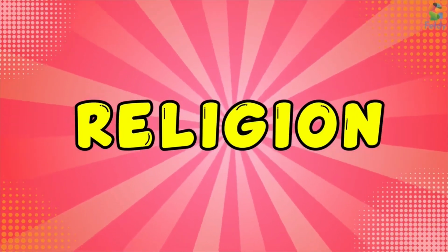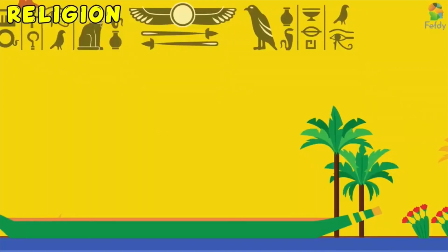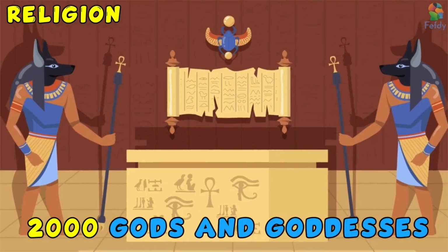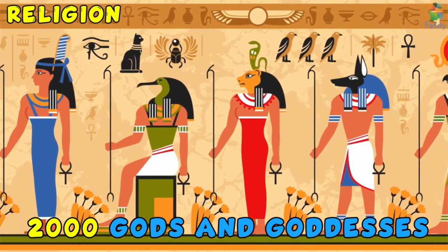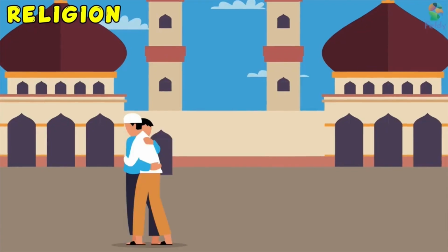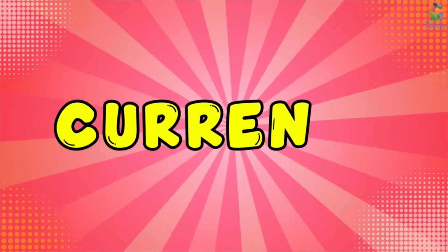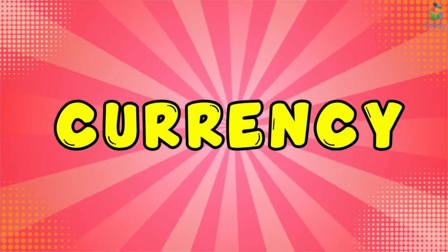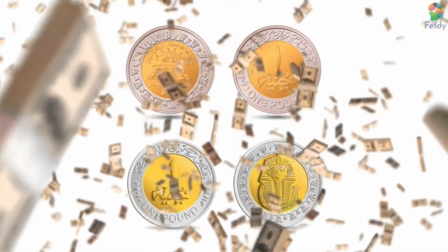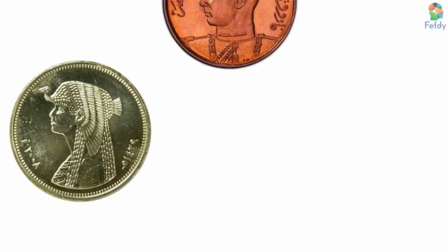Religion. A long, long time ago, ancient Egyptians believed in gods like Ra, the god of sun. Today, most people in Egypt follow a religion called Islam. Currency. In Egypt, they don't use rupee for money. They use something called an Egyptian pound.